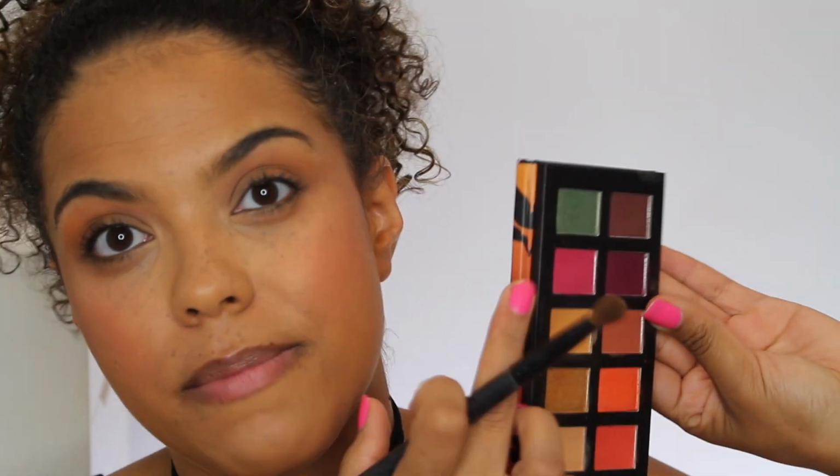Remember this palette? It is the NYX Off Tropic. In a video a while back, I used just this mustardy shade, just that, in the crease on the lid, and it was the most beautiful look. So I don't want to repeat that, but I am going to put some of it down just because it is such a strong yellow base, and I don't want to put down a white base.